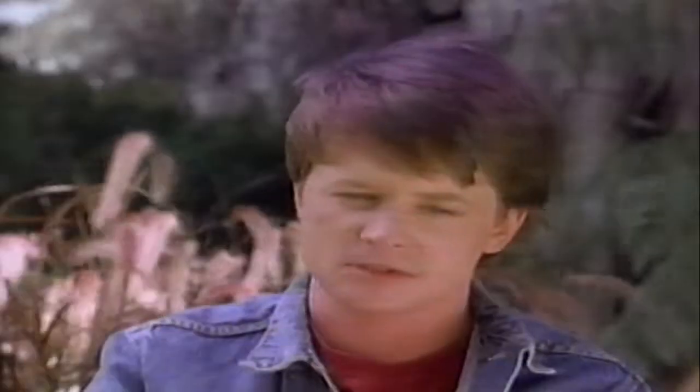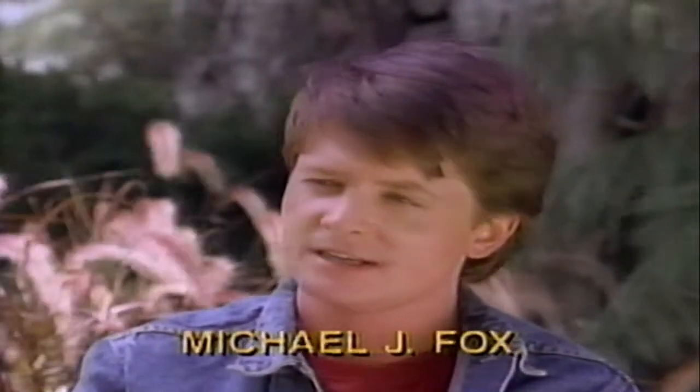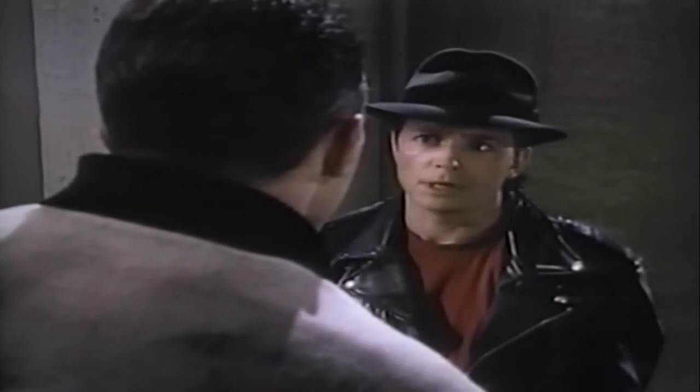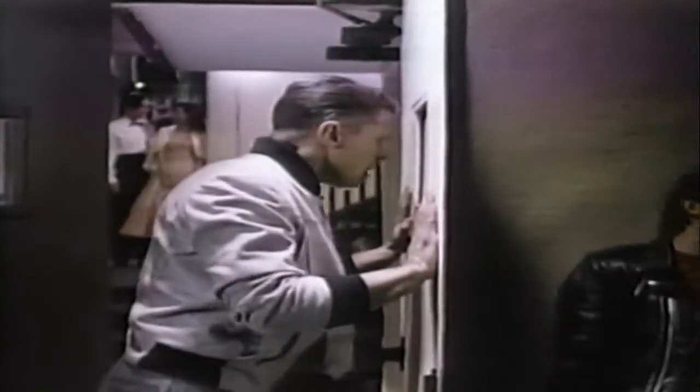Through it all, Michael J. Fox and director Robert Zemeckis have developed a philosophical attitude. Bob and I have an expression that we used on the first movie, which is pain is temporary, film is forever. And, you know, that's the way you got to look at it. You know, you get hit in the head a couple of times to make a great film. It's kind of worth it.